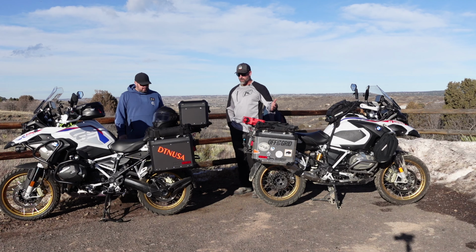So basically, you will hear people say, well, the Adventure bike is the premier of the GS bikes, right? And this is the lower model. Nothing could be further from the truth, because as you can see from Will's bike, in the end, you're going to spend the same amount for both of them.